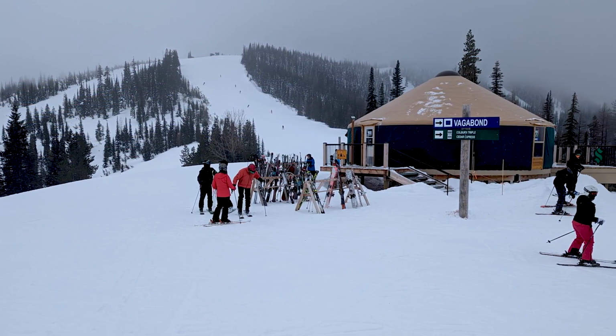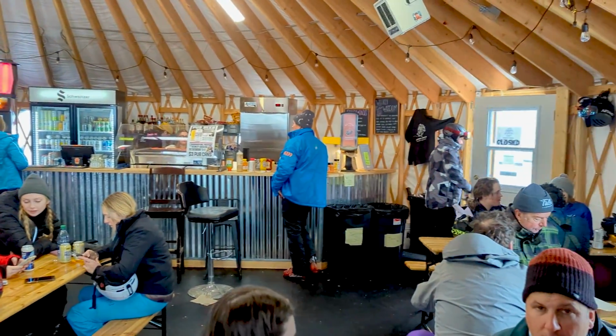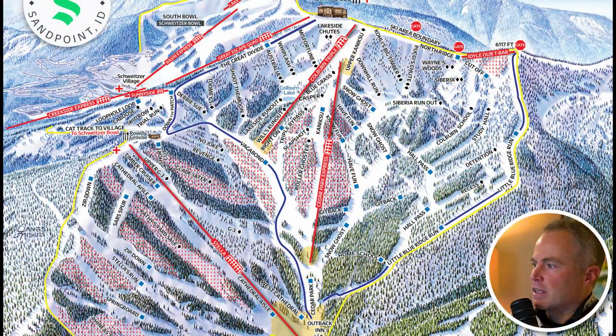The backside is just fun. You just kind of feel like you're off the beaten path a little bit, and I really recommend it. Again, if you're an intermediate skier, you want to get on the backside. It's great back there.